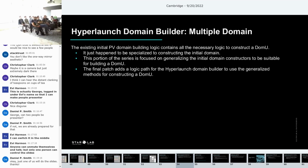Once we're here, we have a generalized domain builder that we built to build PV domains for DOM0. Then we could just take that and start adding the ability to construct multiple domains during the launch sequence, iterating through them. We ran into a few challenges in this, some of which trickle into the next part, and that is that PV is very reliant on Xenstore. So we had to work through a lot of that as we were working through the multiple domain construction. But at the end of this part of the series, we were actually able to construct multiple domains and have them started as part of the boot.